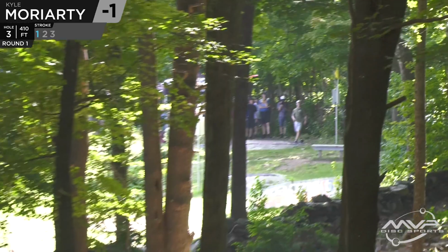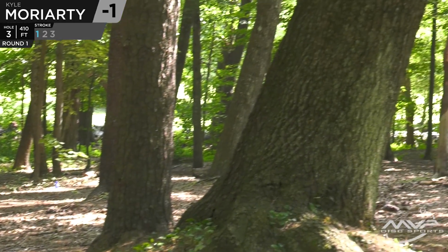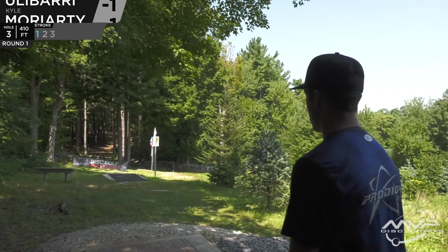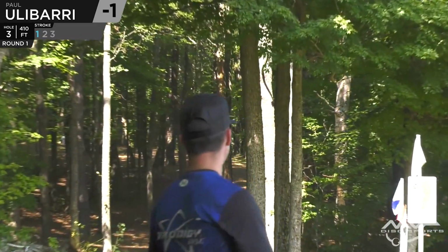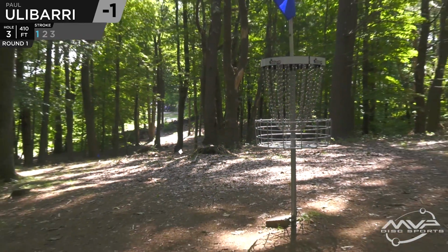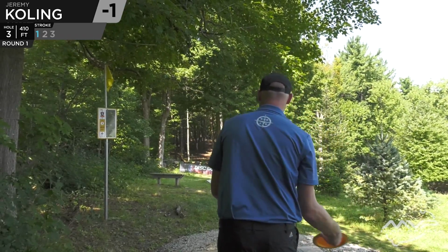Looks like Kyle on the box there. Oh, just a clip of that one tree, you gotta miss. There's Paul. He should be able to get something up there. Ooh, miss it. Oh? He got some distance there, though. Yeah, definitely. That could have gone a lot worse, hitting that early tree. So I'm sure he's happy with the result there.